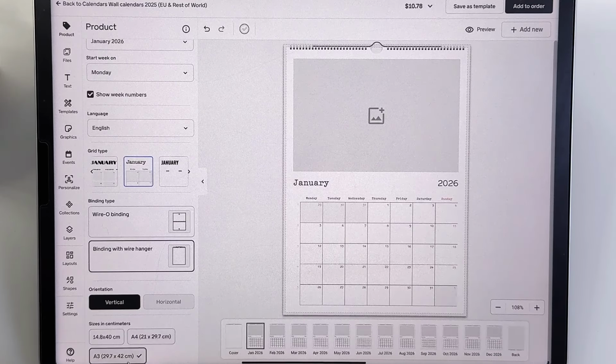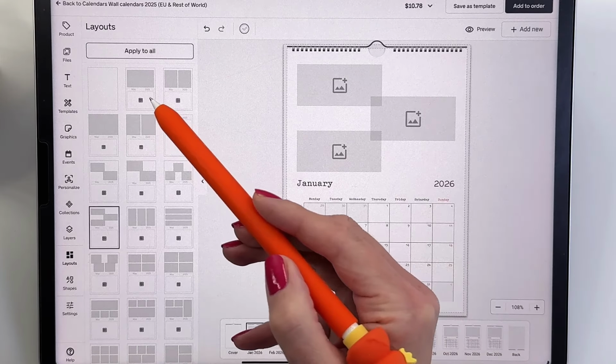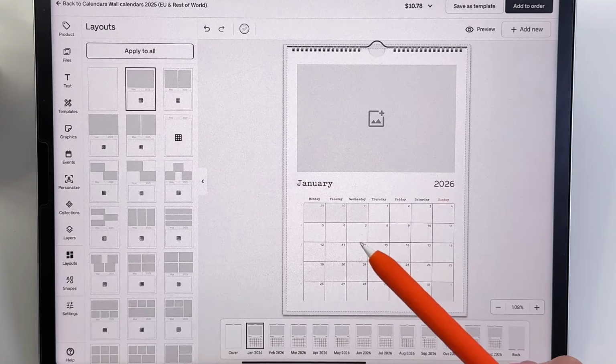If you go here to the layout, you can pick from many different options. You can make your calendar like this or maybe like that. This is all up to you. In those spaces you just add the photos, your illustrations. I'll just go back to this simple one over here. And what's also nice, you can change here the font. You can just tap over here and pick another font.